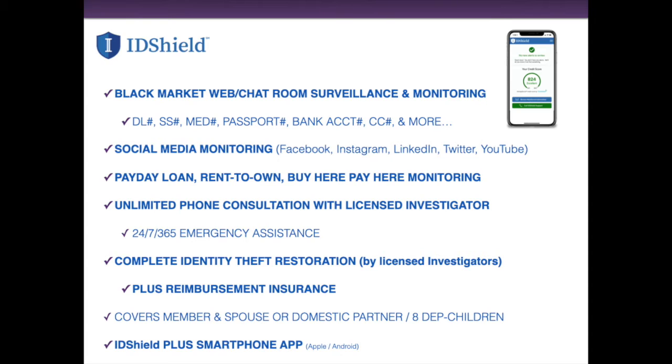It also monitors your social media for identity and reputation risk. Basically, it makes sure there's nothing on your page that could be used to steal your identity, and it alerts you if anyone tags you in something inappropriate. A big part of the social media monitoring is that you can monitor your kids' social media accounts and select the sort of inappropriate posts that you want to be alerted about.